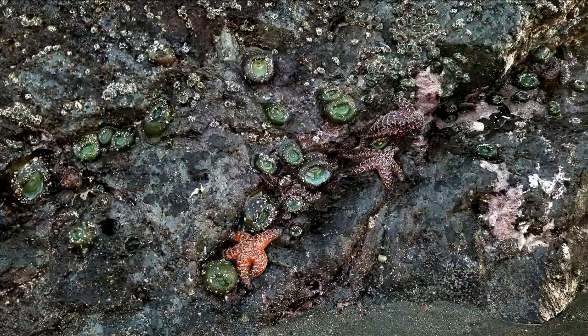But those tentacles are really important. Ooh, here's a good picture of a tidepool. Those tentacles are really important for these animals. That is one of their adaptations living in this area: they can catch food as it's drifting by in those sticky tentacles.